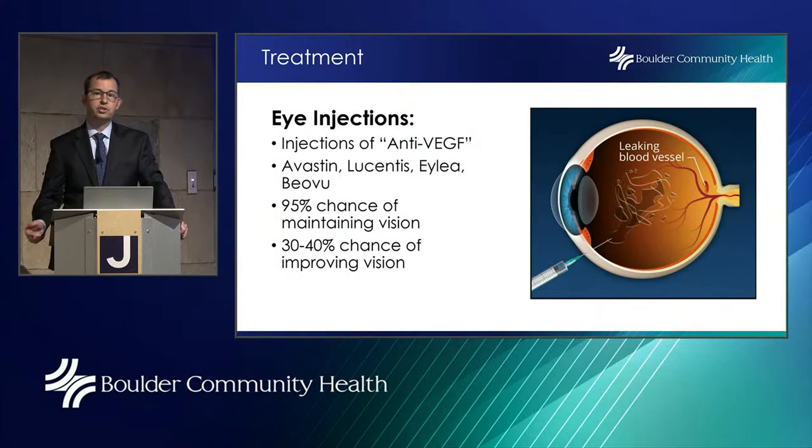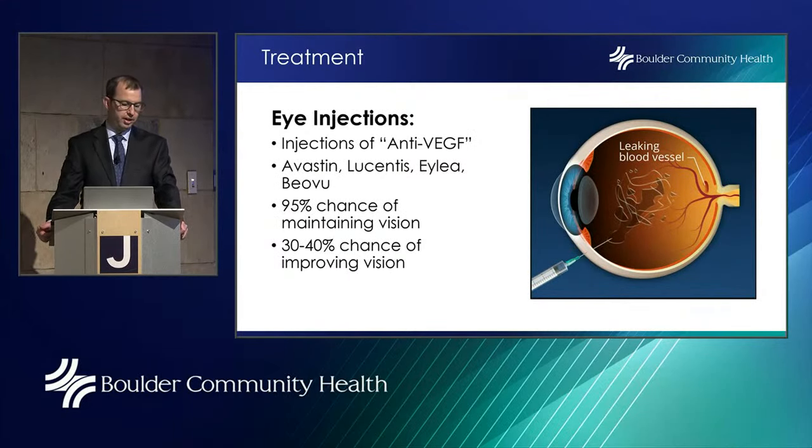So our current treatments are far, far superior, and the mainstay of our treatments are the eye injections. They're injections of what we call anti-VEGF. These are medications that block the signals which allow the blood vessels underneath the retina to grow. And by blocking these signals, the blood vessels no longer have the support and the signals needed to grow, and then it causes them to regress and stop leaking.